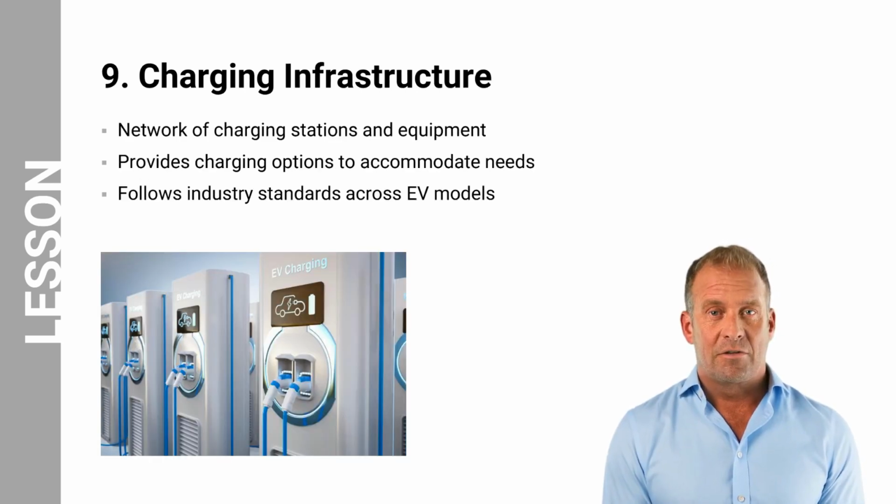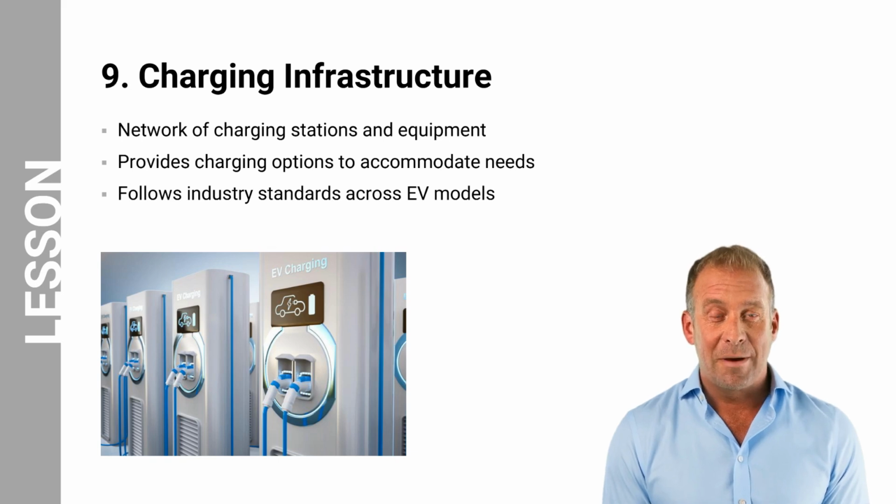This charging infrastructure is like the network of gas stations that enables drivers to refuel their cars wherever they go. It ensures that EV owners have access to charging points, allowing them to recharge their vehicle's battery and extend their driving range. Just as you plan your trip by considering the availability of gas stations, having a well-developed charging infrastructure ensures that EV owners can confidently travel and recharge their vehicles as needed.